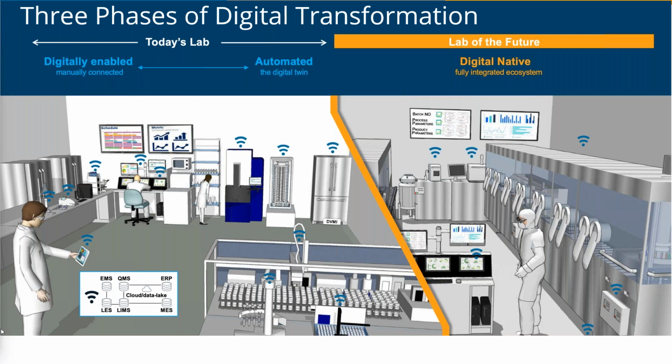We must also ensure that data becomes more accessible to authorized personnel. The key is to make information available when and where it's needed, fostering collaboration and decision-making. Organizations do need to be prepared for that initial investment in LIMS and any of the other digital tools that go along with it, understanding that this phase is foundational for all the other phases within the transformation.